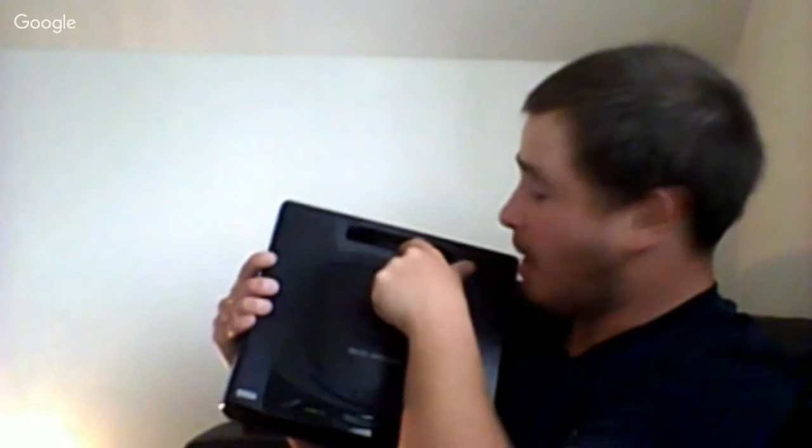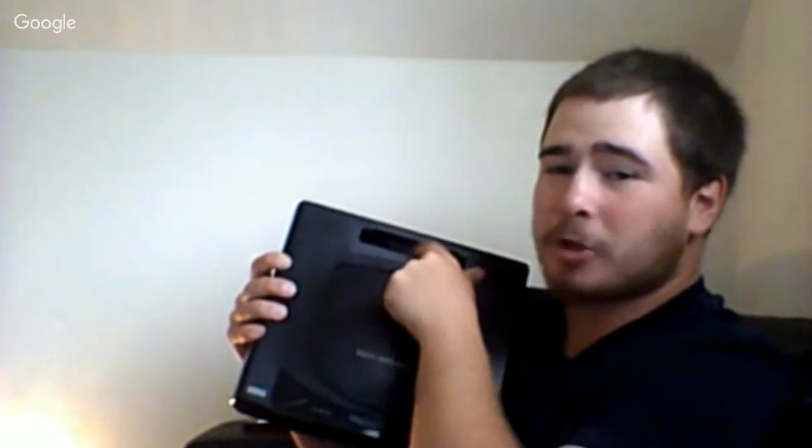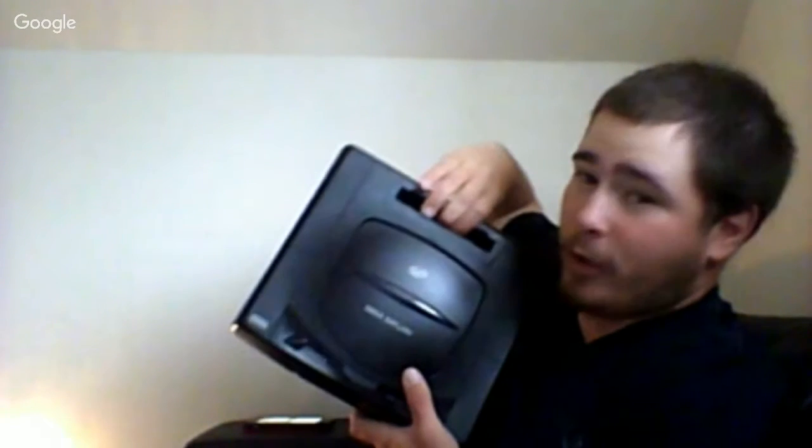Yes, back here, you're probably thinking like, what the hell is this? Why does it have a cartridge support? Hold on, I'll let you guess first. Some people will say it was a Genesis port. It was not. It was actually a memory card unit.